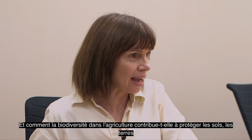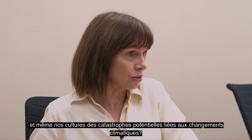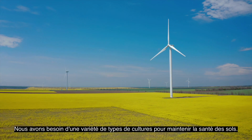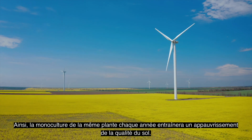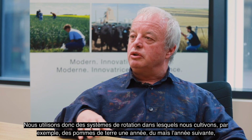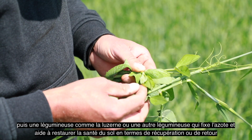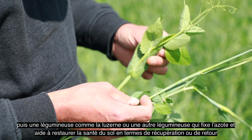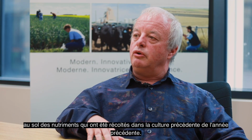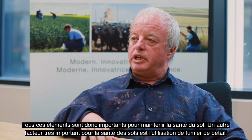And how does biodiversity in agriculture help protect soil, land, and even our crops from potential disasters stemming from climate change? We need a variety of different crop types in order to maintain soil health. Just monoculturing the same crop over and over each year will result in a depletion of soil quality. So we will use rotational systems where we'll grow, for example, potatoes one year, corn the next, and then a legume like alfalfa or another legume that fixes nitrogen and helps restore the soil health in terms of the nutrients that are returned back to the soil that were basically harvested in the previous crop that was grown in the previous year. So all of those are important in maintaining soil health.